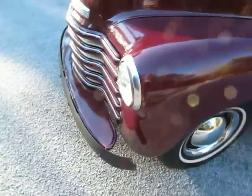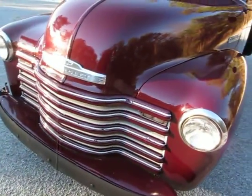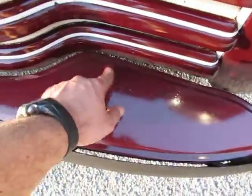Going around, seeing a little bit of checks and stuff here. Maybe a few bubbles in the paint. And like I said, I wouldn't even know when this was painted last. I would say this is a 15-year-old paint job or more. A few spots here where somebody touched it up.